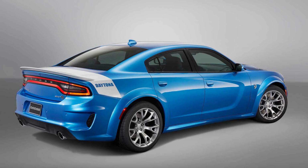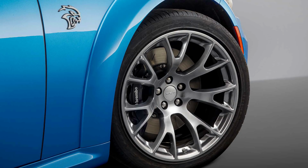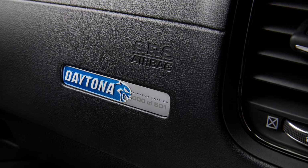That model is the only way to get B5 Blue on a Charger for 2020, gets the Daytona decals and a different color Hellcat badge, and a bump in horsepower from 707 to 717. I've already made a video going into all the features of that Daytona, so click the top right corner for more information on that video if you do want to learn more. But now, let's move on to the Challenger.